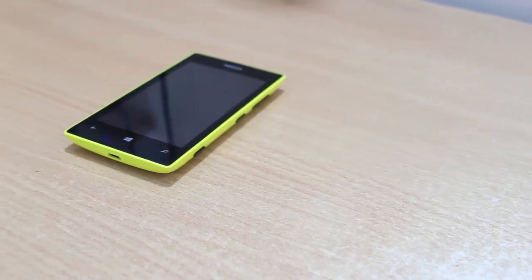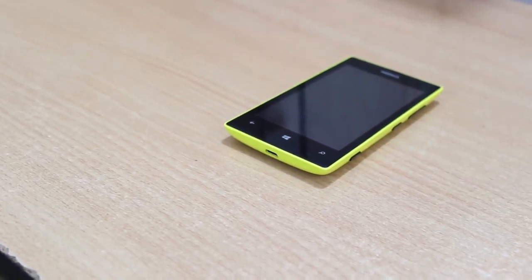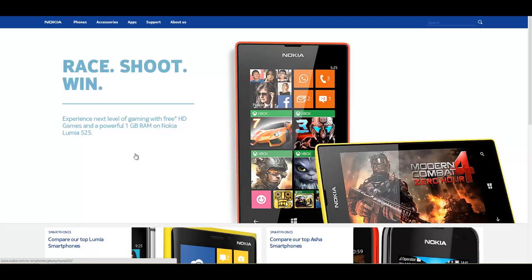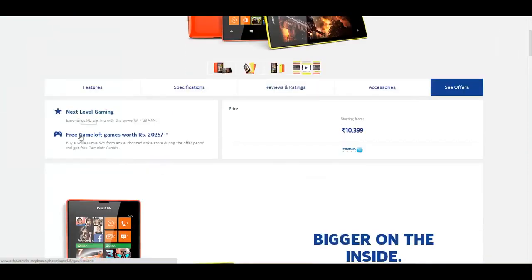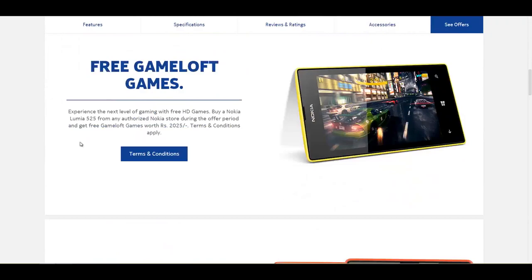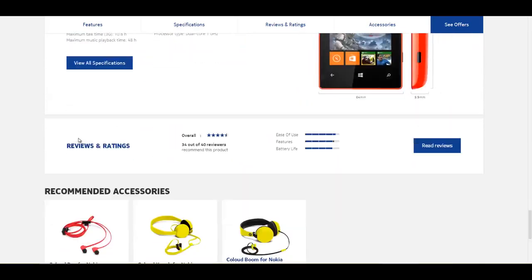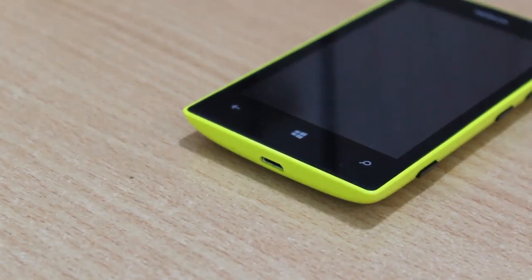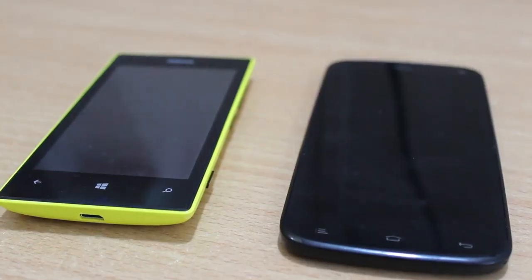Nokia Lumia 525 is the successor to the most popular and cheapest Windows phone, Nokia Lumia 520. The Nokia Lumia 525 also promises to be a great gaming smartphone that gives you HD level of gaming with its powerful 1GB of RAM. The difference between the Nokia Lumia 520 and the 525 is the 1GB of RAM in the 525, while the 520 has 512MB of RAM. But does that make any difference, or is it old wine in an expensive bottle? And how does it compare to a similar spec Android device?